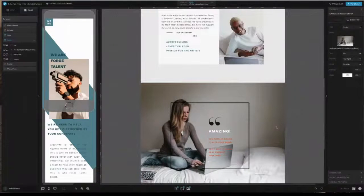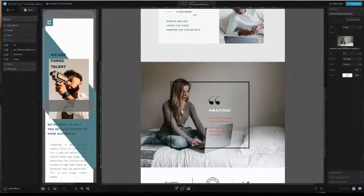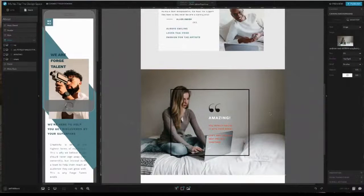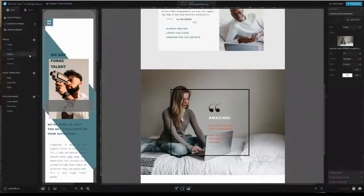And then on this one here, I'm planning to turn this into basically a client testimonial, a quote area. I would do the exact same thing. I'm just going to change out my canvas background images, add different canvas views, and put all of that together to have those different views so that you can rotate through those. For the sake of time, we're going to continue to move on.